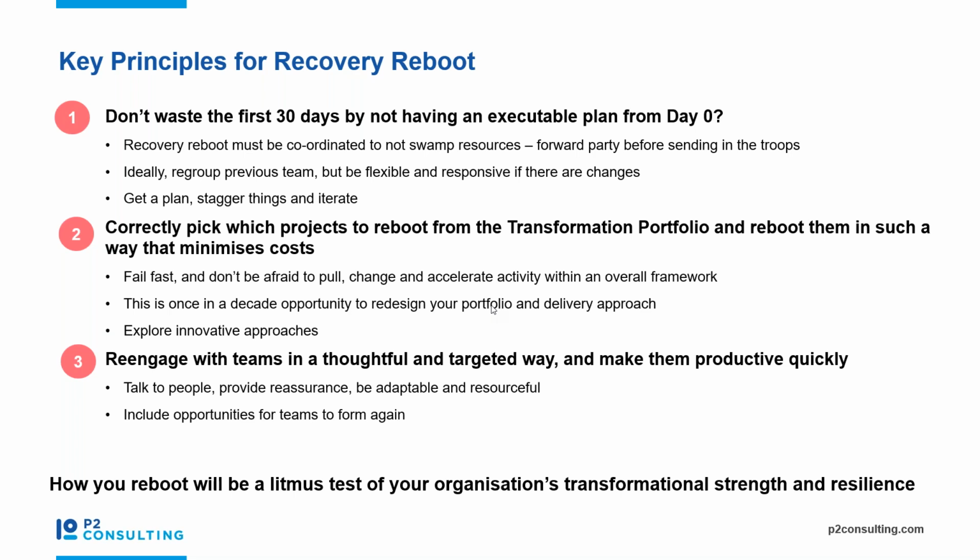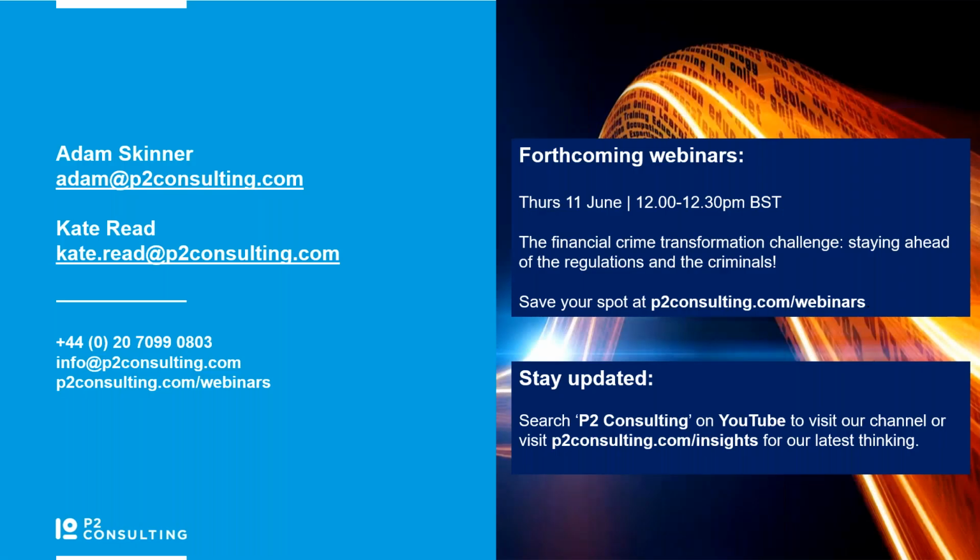I've said it before, I'm going to say it again, this really is the single biggest transformation challenge that any organisation is going to face this decade, and it really will be the litmus test of our organisation's transformation strength and resilience. You know, in 5 years' time, how an organisation deals with this will be how that transformation part of the organisation will be seen by the rest of the organisation. Utterly critical.